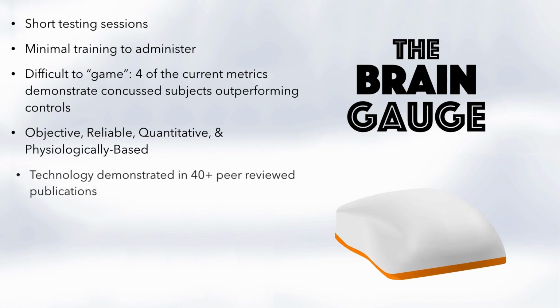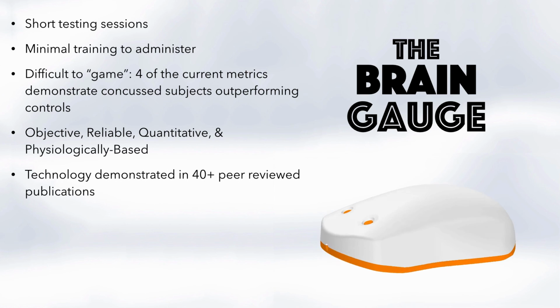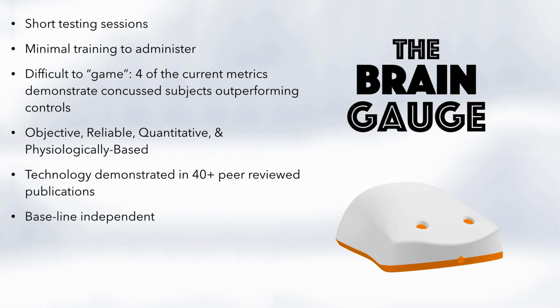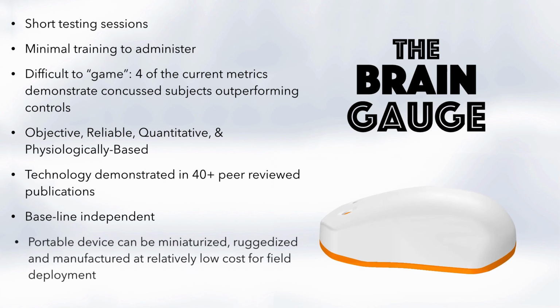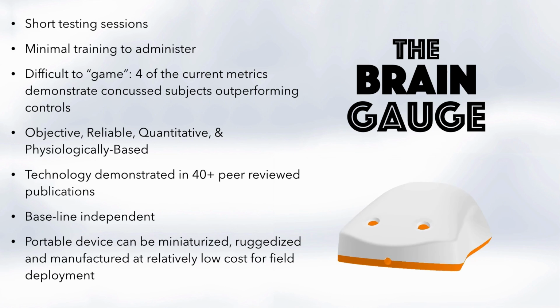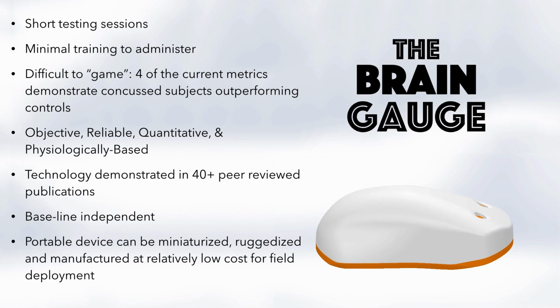The technology's been demonstrated in over 40 peer-reviewed publications. It's baseline independent. It will be a very portable device, much more portable than any other device to date, which can be miniaturized, ruggedized, and manufactured at a relatively low cost for field deployment.